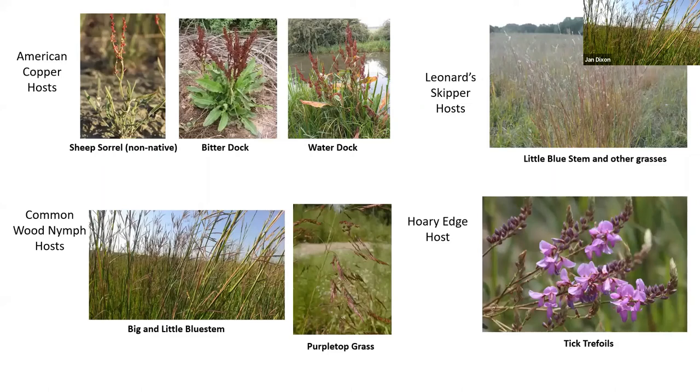And the hoary edge host is tick trefoil. While it's not popular due to the seeds that stick to everything in the fall, I think it's a beautiful plant. I like the blooms. And if you are lucky enough to get a hoary edge skipper, along with the sticking seeds, I think you'll be glad you planted it.